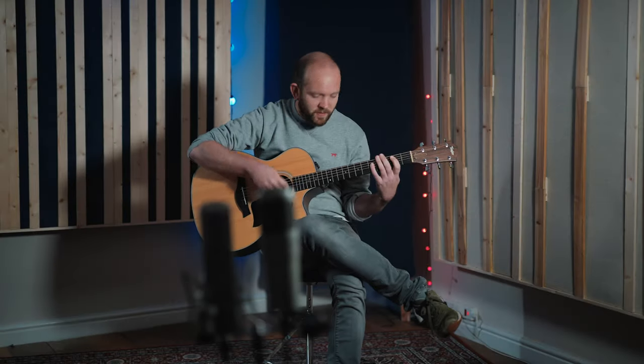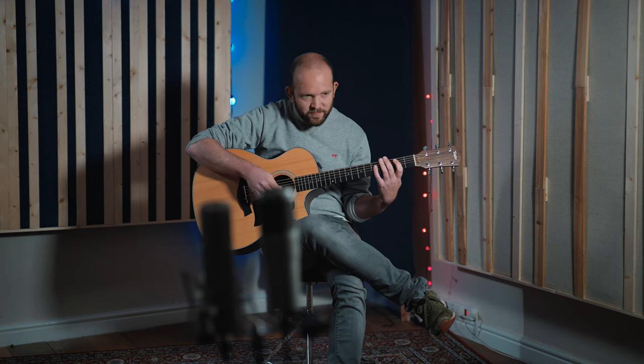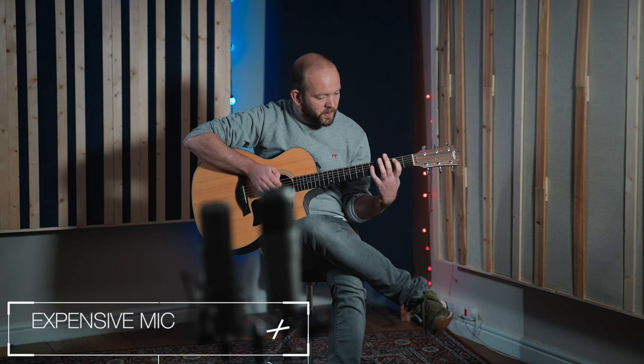So just because we can and because it's fun, let's compare the horrible mic in the horrible room versus the expensive mic in the treated room. Why not?